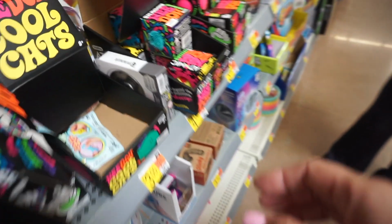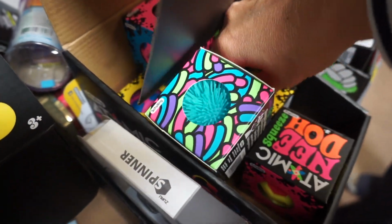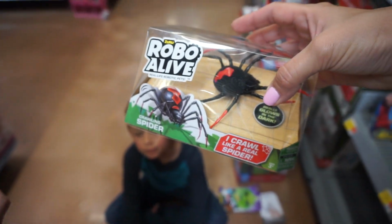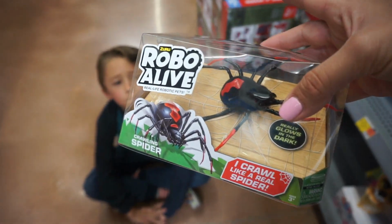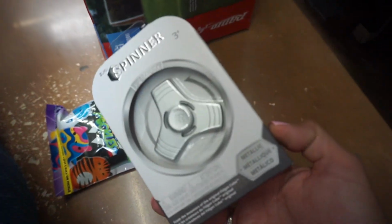It's up to you. You've got these shaggy needles. You've got the atomic ball needles because you don't have one. He has found this. Now his decision has gotten super hard. He kind of wants this Robo Alive, which we have, the Robo Alive fish, and we put her in the bathtub. She's super cute. But now there's a spider. And he still wants his cats versus pickles, and he's liking the fidget spinners.